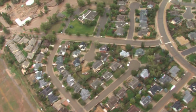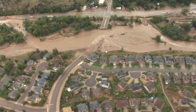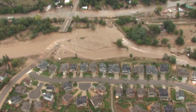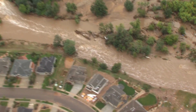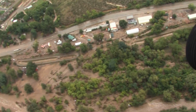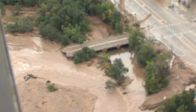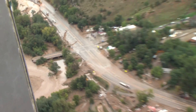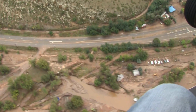One section of bridge is standing, another section, I guess that was an old roadway. Looks like the river jumped the tracks. Took out the road instead of the bridge. You get their treatment plant? Yeah, the water, not sure, is that wastewater? Wastewater right there, yeah. Yep, wastewater plant, dry.